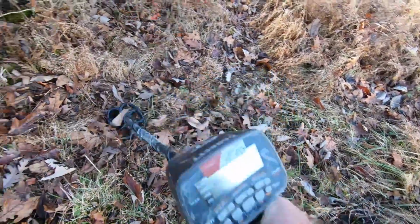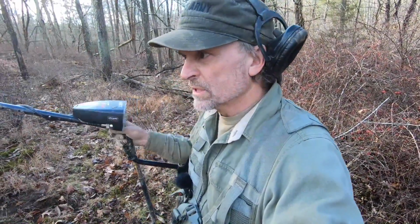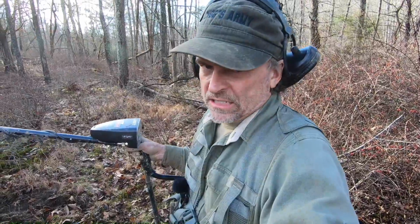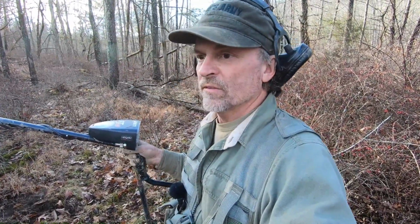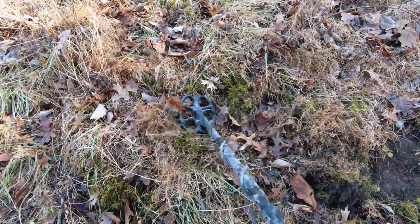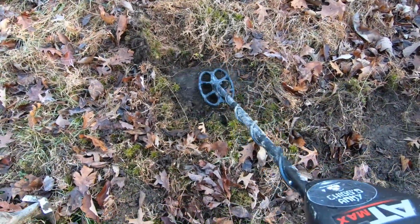Now I have it on zero discrimination, so I'm going to hear all the iron. And the reason you do that is so when you start to get blips and blops out in the field or in the woods like this, you can chase the iron down. If we had the discriminator so high that we weren't hearing the nails, you could easily walk by a site like this. But when you hear one nail, two nails, three nails, and all of a sudden they start picking up, you know to slow down and start circling. That's exactly what I did here. You hear all the iron. Let's dig these two targets, and we'll call Todd.